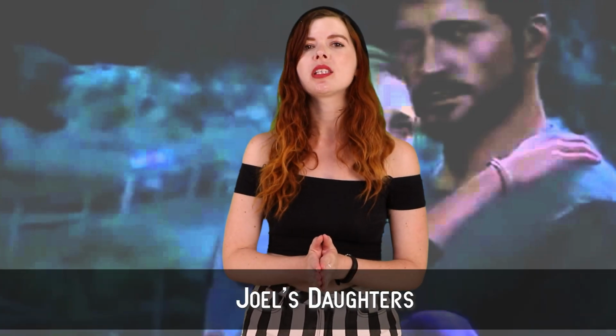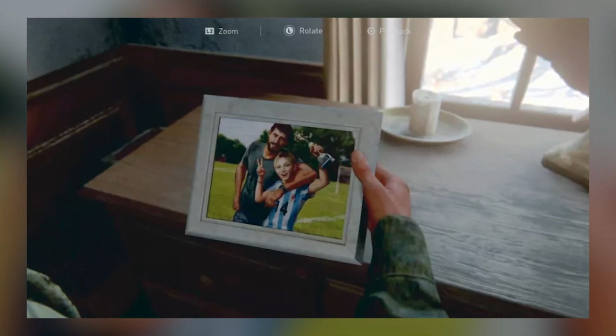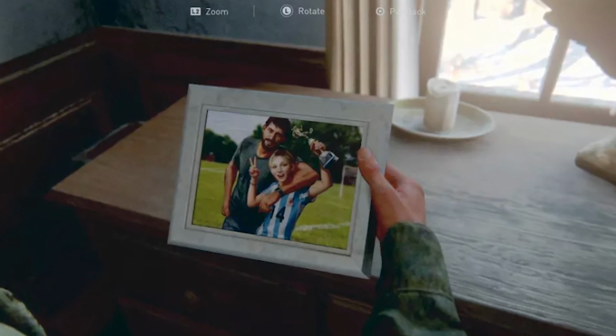Number 6. Joel's Daughters. While exploring Joel's house, you will find a framed photo of him and Sarah from the first game. This photo actually appears to be the same photo that is on display on the wall right next to Sarah's bed, above her nightstand in the original The Last of Us.